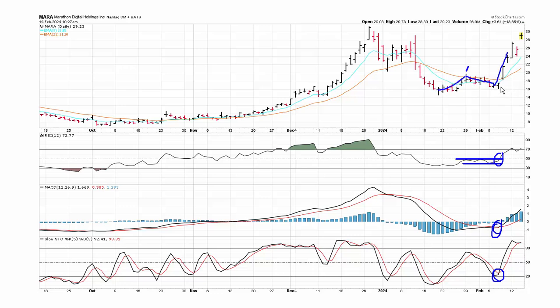If during this pause, during this pullback, the RSI had been falling back down to here, it probably would not have been a good play. If the MACD had kissed its line there and then trended down, it would not have been a good play. If the stochastic had come down and done something like that, it wouldn't have been a good play. But the movement of the indicators actually told us pressure was building. The stock was probably going to move to the upside.